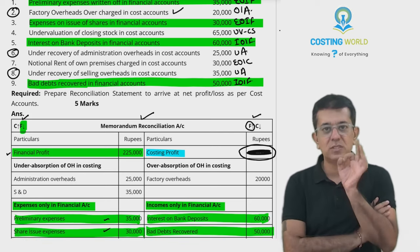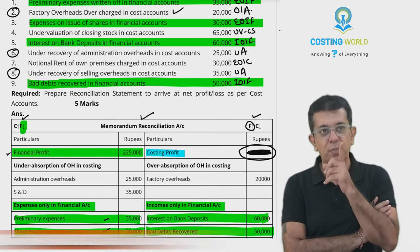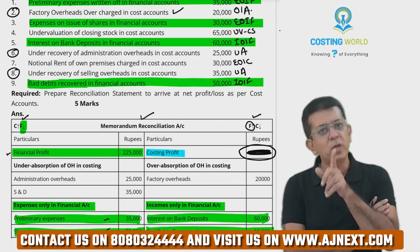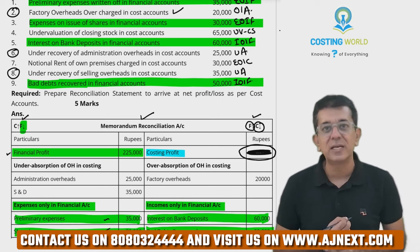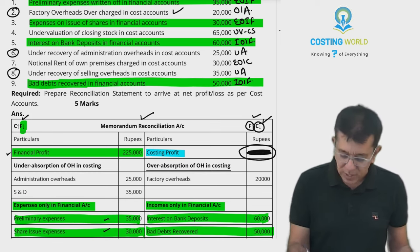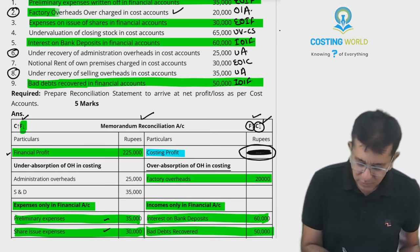If you record some expense higher in costing, tell me, costing profit will be higher or lower? If you record some expense higher in costing, costing's profit will be lower. So therefore, it will be coming on the credit side. Costing profit, the symbol is there for that only. So over absorption of overheads in costing. Factory overheads, this figure is 20,000. So I've covered this also.